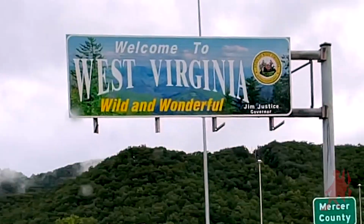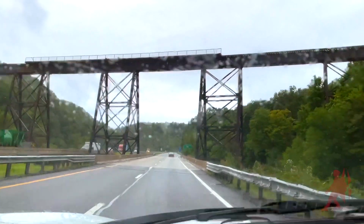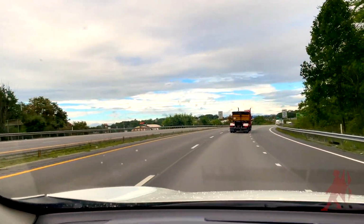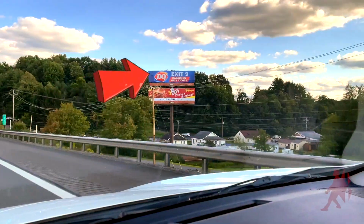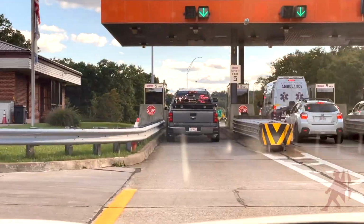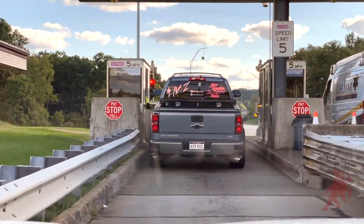Been kind of rainy on this journey. This is the remnants of Hurricane Ida. Blue sky sticks out like a sore thumb. So does that. Large Oreo blizzard, please. We made it to the West Virginia Turnpike.